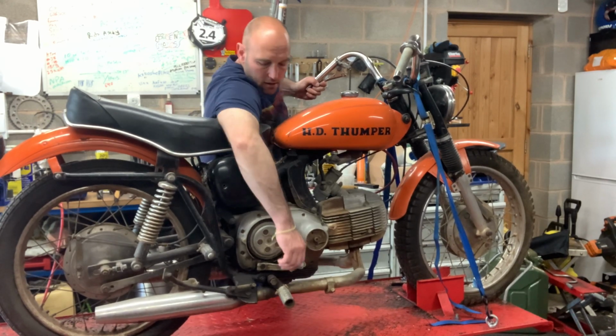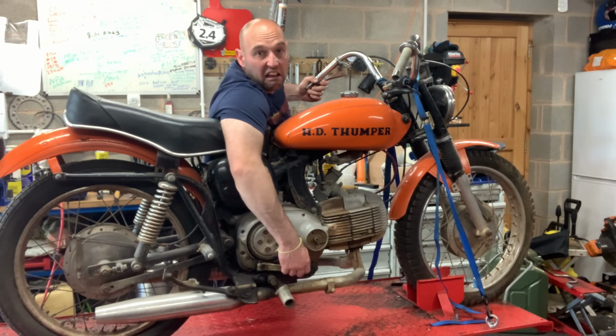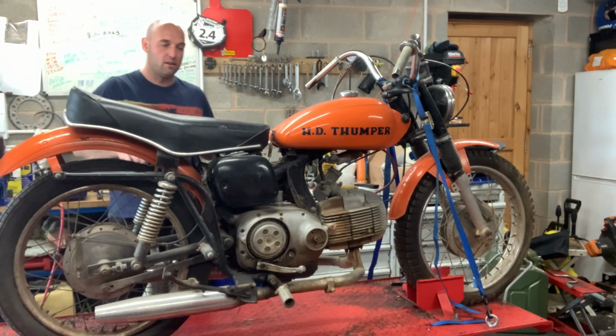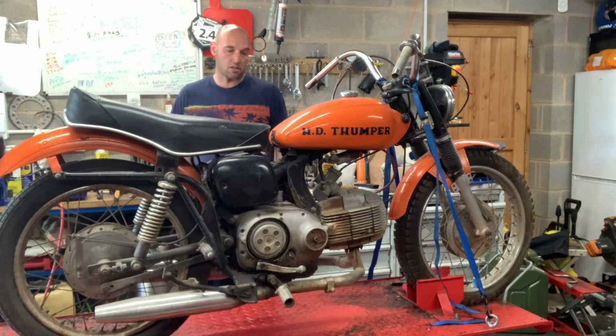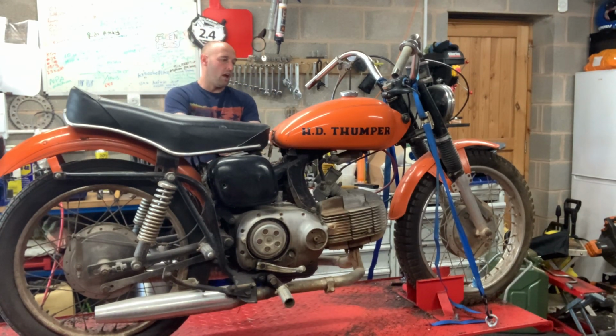The gears doesn't seem to be connected really, so I'm not sure whether it'll change gear or not in reality, because the gear selector doesn't seem to be attached to whatever it needs to be attached to.